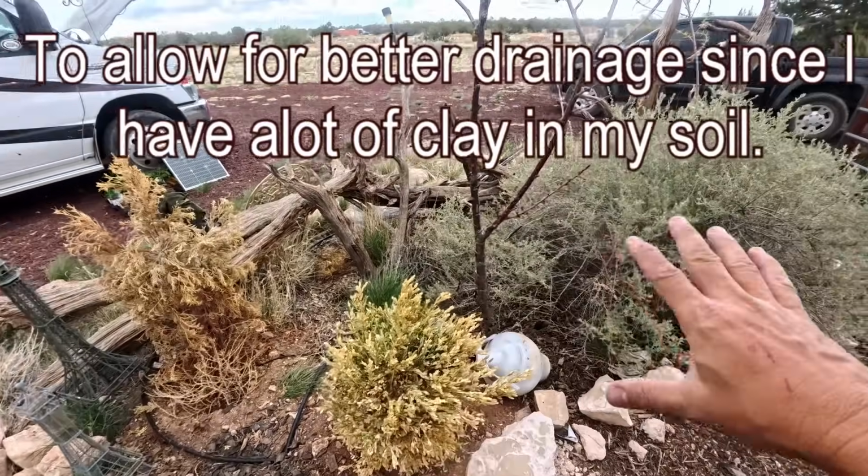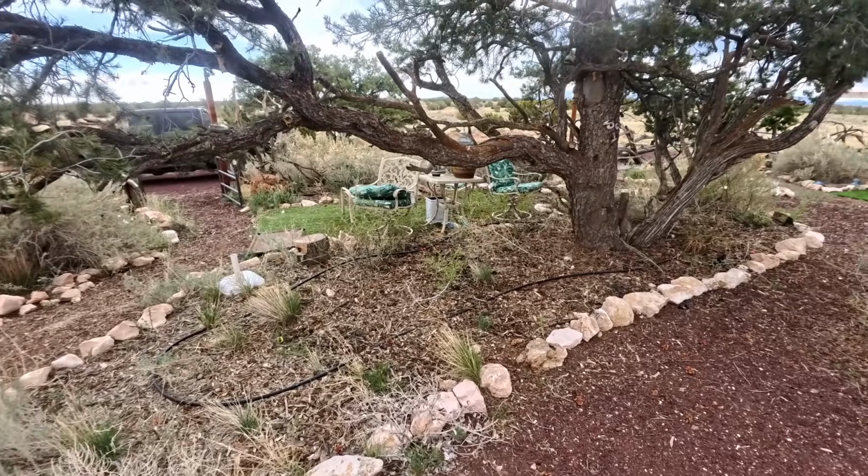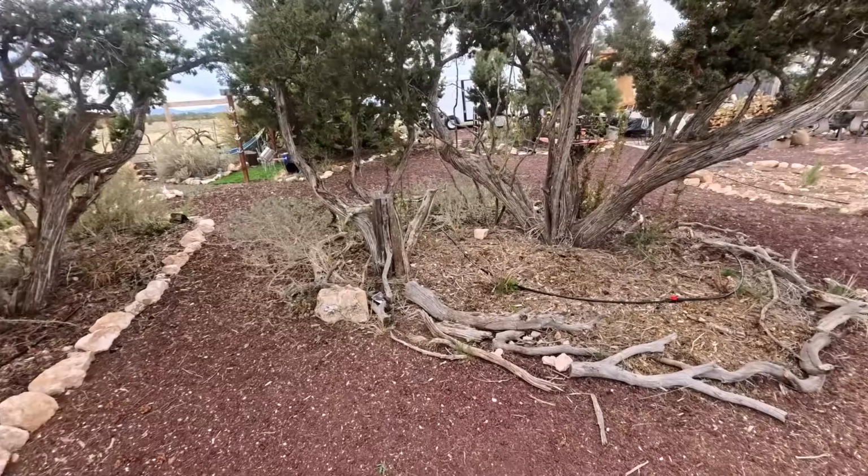Usually I just plant in the native soil and add amendments, but I want to take nice, fresh garden soil and just top off 2 to 3 inches on all these beds. You'll have a lot of room for planting. I'm not doing anything with this whole bed here, and not really this bed either.